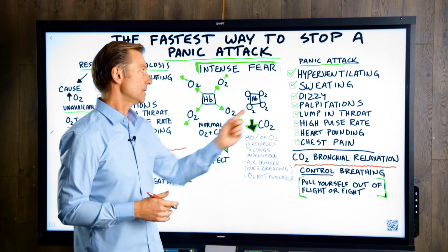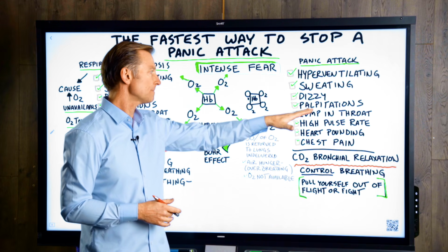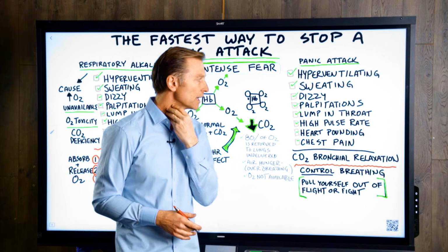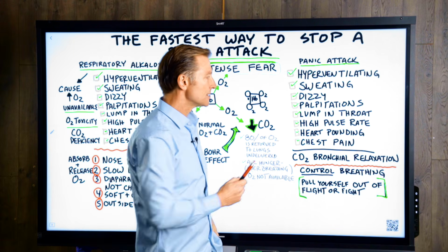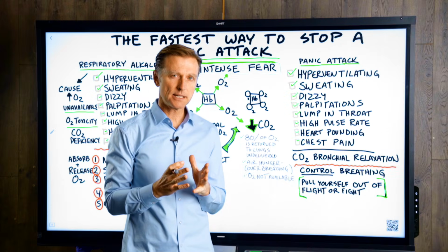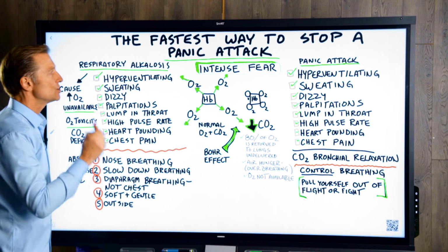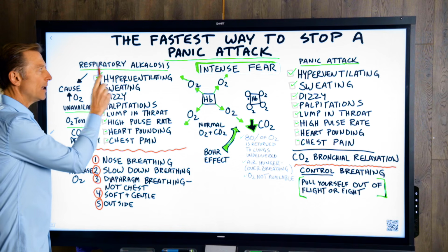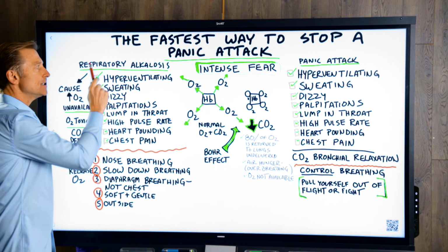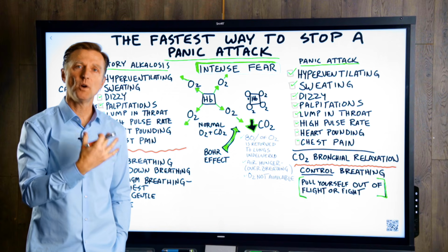Here are some symptoms: hyperventilating, sweating, dizziness, palpitations, a lump in the throat, or you feel like you're suffocating. Your pulse rate starts to go up, your heart starts to pound, chest pain, and there's quite a few other symptoms. Now, what's actually fascinating about a panic attack is that all the symptoms are identical to another condition called respiratory alkalosis. This is a situation where the pH of your lungs is too alkaline.